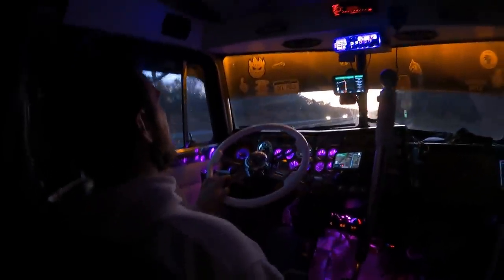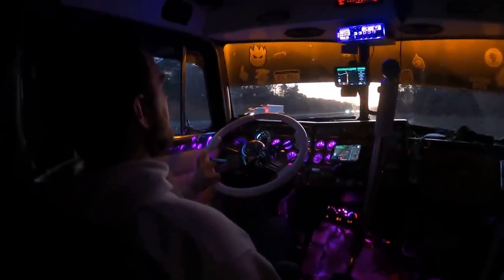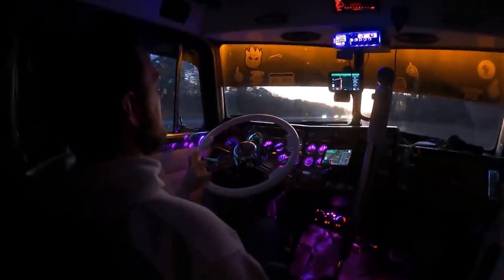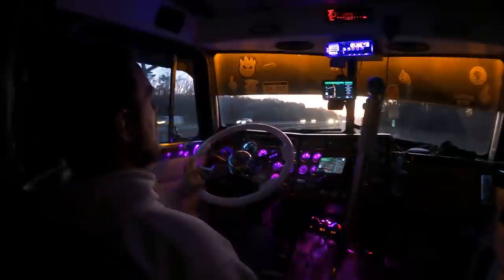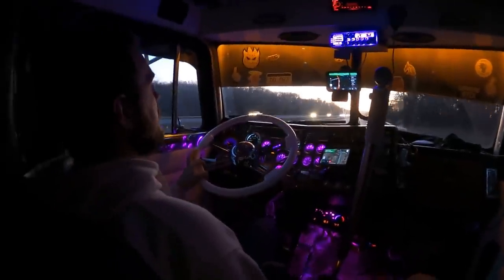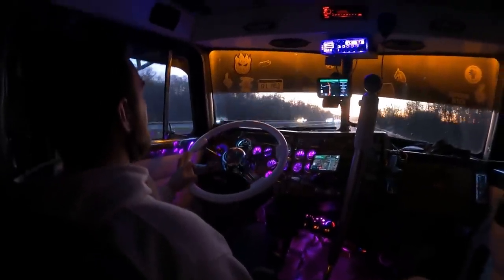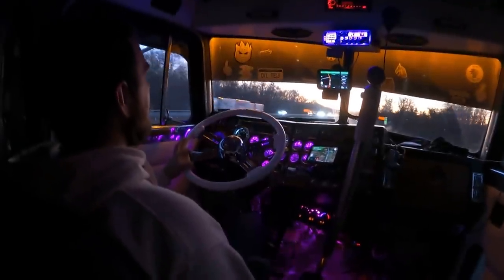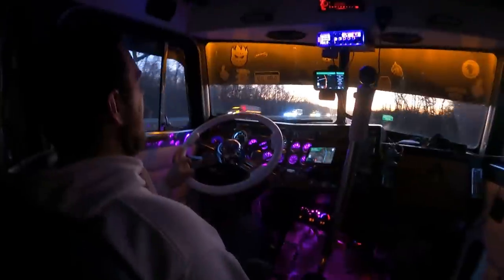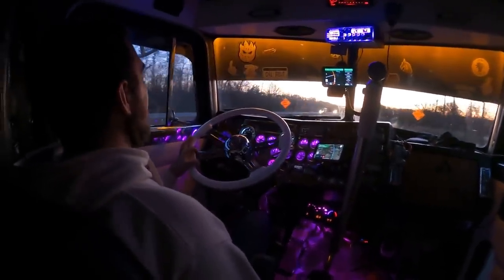Driving's been going pretty good. There's warnings all over PA that there's going to be no commercial vehicles allowed on the road empty because of the storm that's coming in on Sunday. So thankfully we got a load picking up right after we dropped today, and then we're headed out of here back towards Minnesota.